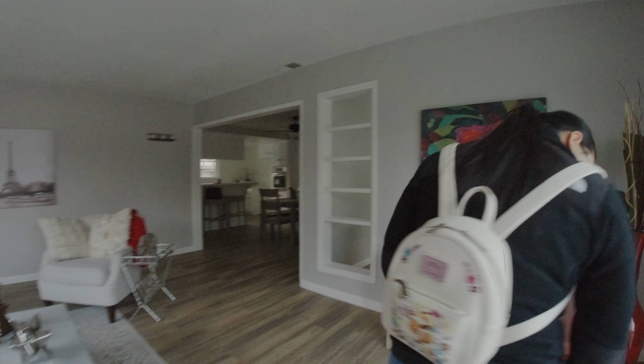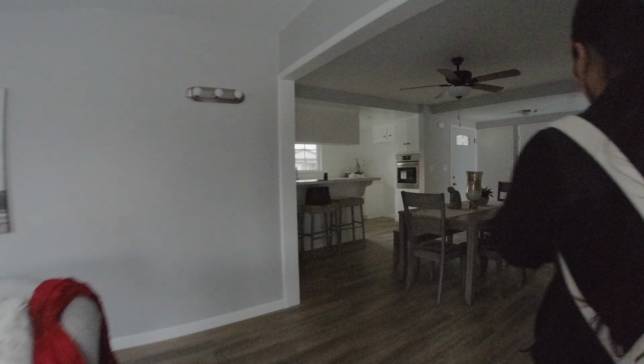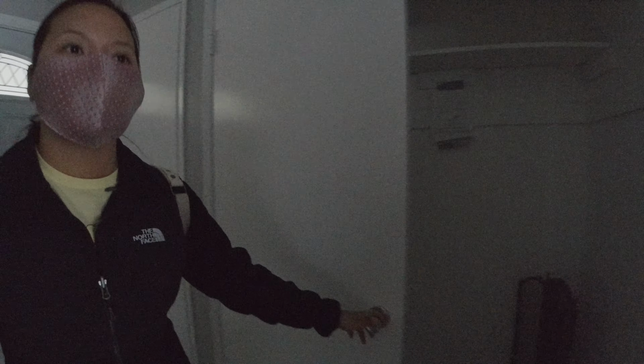Is this hardwood? Laminate or... Or is it laminate? Laminate. This is another closet. Mm-hmm. And the garage is over here. Yes.